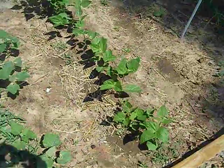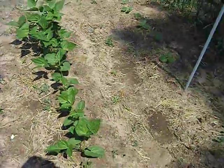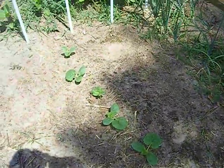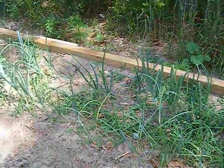Alright, got some bush beans. These are cantaloupes. Spaghetti squash. And this is a Georgia sweet onion.